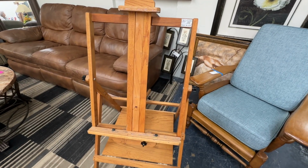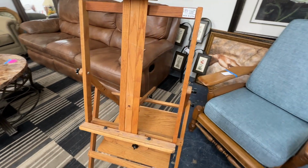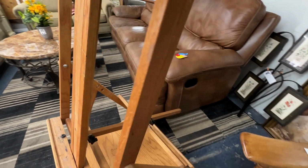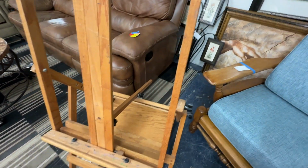This is a great easel. And it's very old as well. I wonder what they're asking for it. Let's see if I find a price. I don't see a price on it, but that's a neat piece.